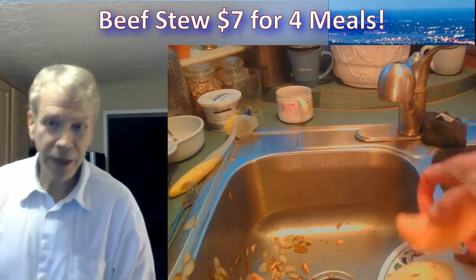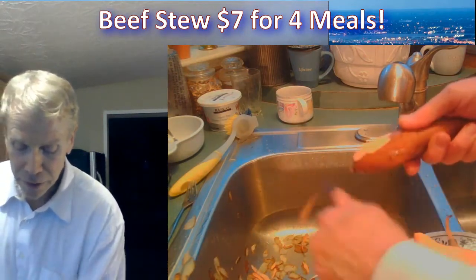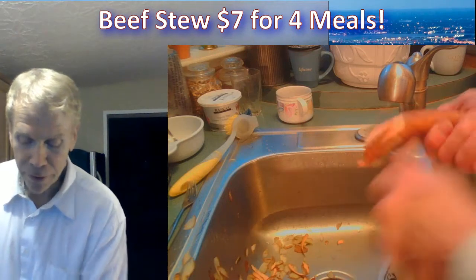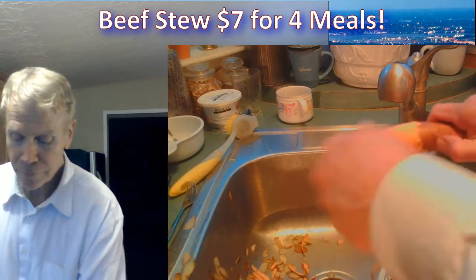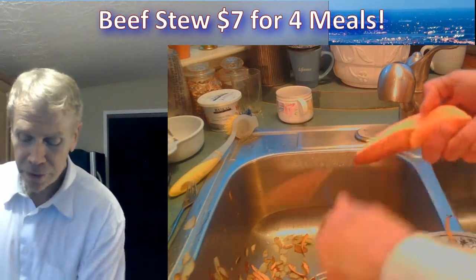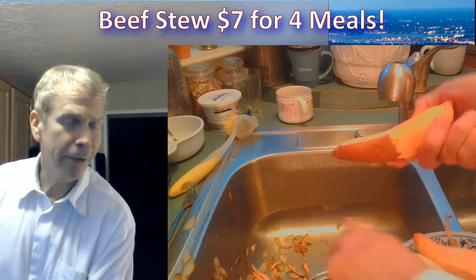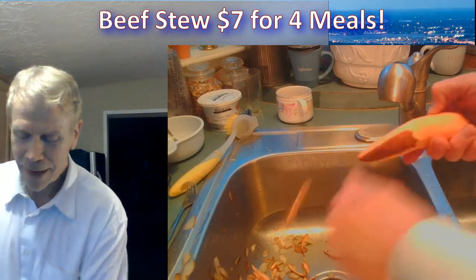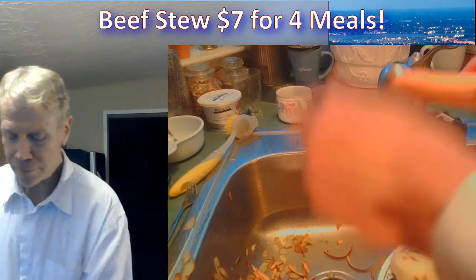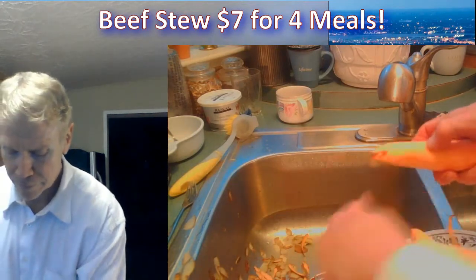You notice how I've never taken my eye off of the peeler? That's the key. You don't want to take your eye off anything you're cutting with. If you do, you're going to have a problem. Now, if you're blind, you can do this without looking at it like I'm doing right now, if you're really good. I could probably do this without looking at it. Okay. Every last bit goes in there. Okay, let's take this over here.